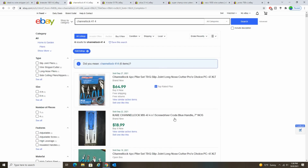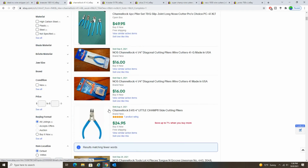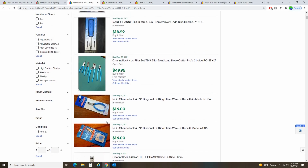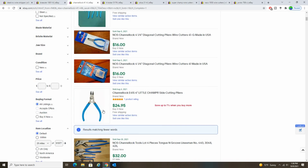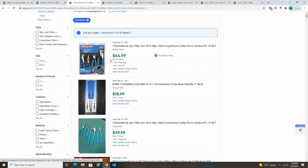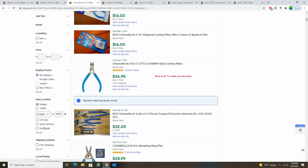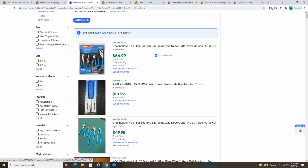And then here's those little channel locks. I didn't find a sold one of the specific vintage one, but these tiny little channel locks. There's one that was new that sold for $25, but let's see here. You know, mine's perfectly fine. Oh, this is sold. Yeah, mine's perfectly fine used, and mine's a vintage one. So I'm sure it's good for a $10, $15 sale.